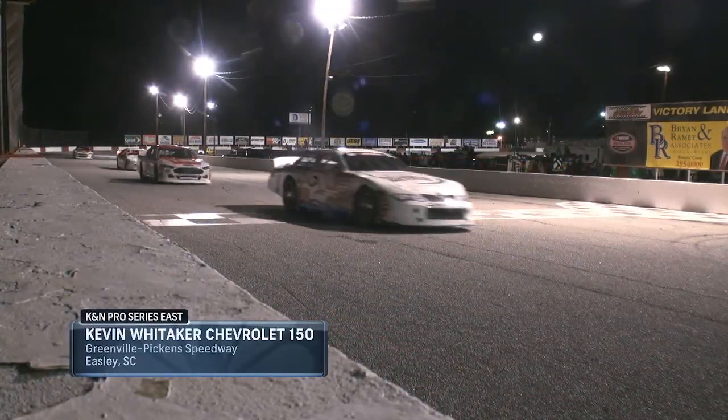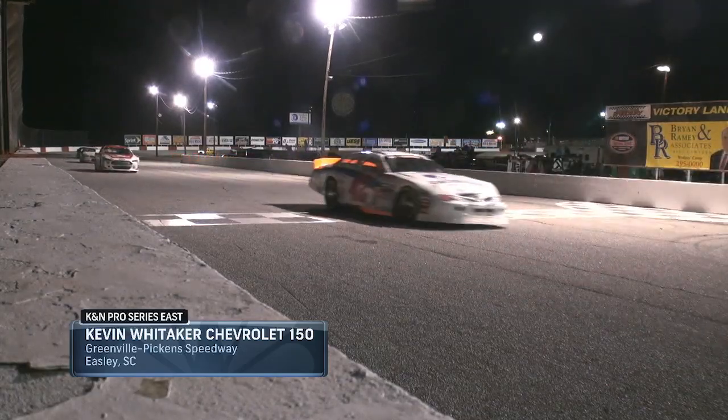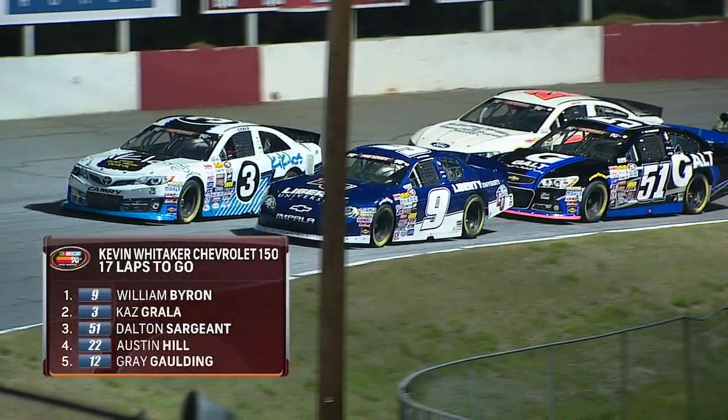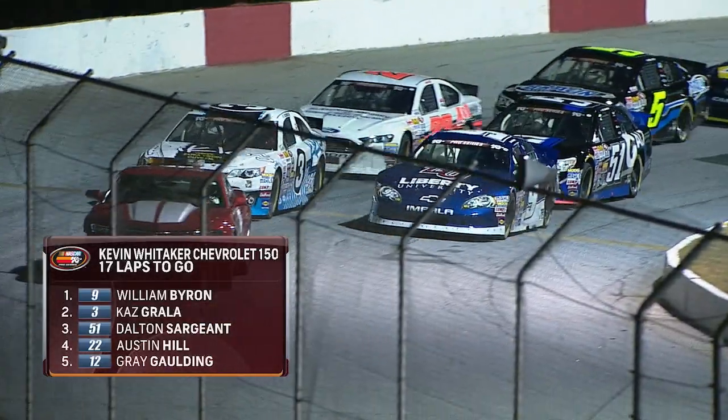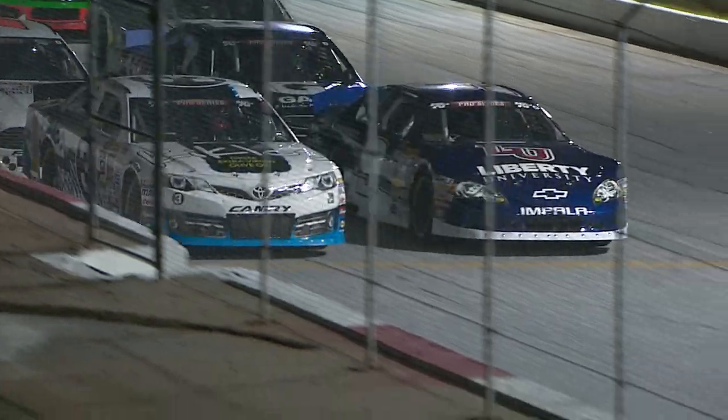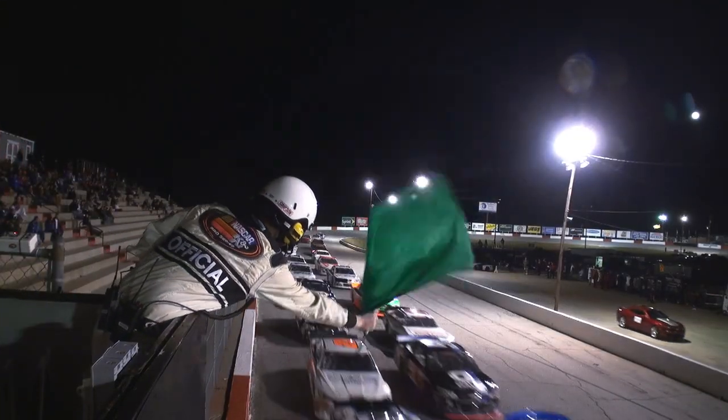Will anyone have a challenge for William Byron in that 9 car? Restart coming up. Cleanup complete here at this famous half mile. There are just 17 laps remaining. Another restart for William Byron in the 9 car. This time, he's got Kaz Grala in the 3 to his outside. Green flag back in the air.